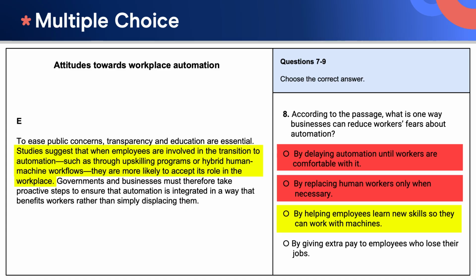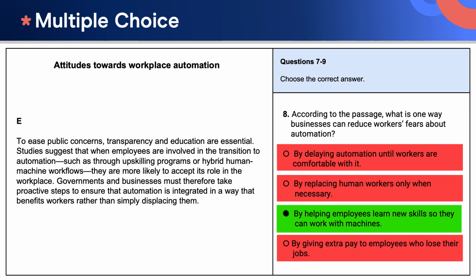This is mentioned here where it talks about upskilling programs and also where it says that when businesses offer workers training programs, workers are more likely to accept automation. This is the correct answer. The final option says businesses can reduce workers' fears by giving extra pay to employees who lose their jobs. But this is not correct because the passage does not mention anything about extra pay.